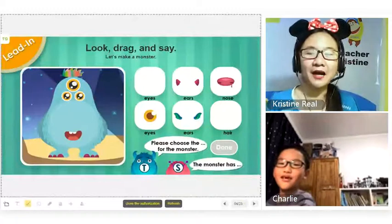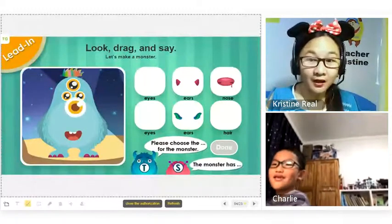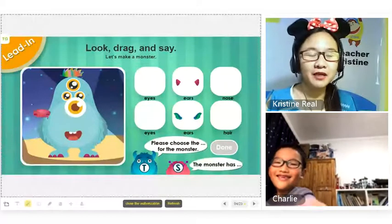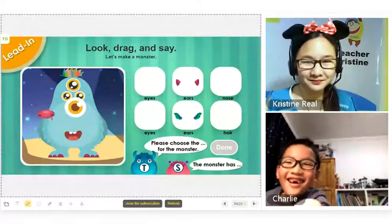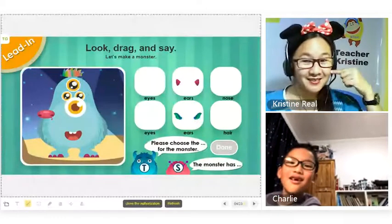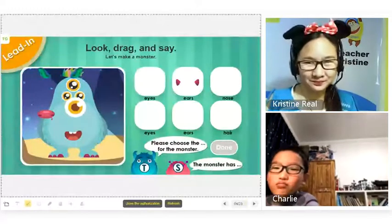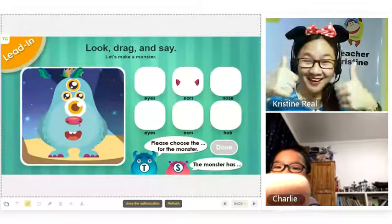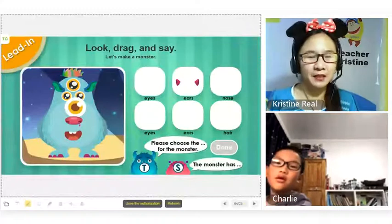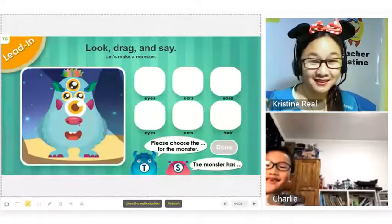That's beautiful hair. Wow. And how about the ears and the nose? Oh, no. Okay, how about the nose? You have it there. It's in here. Okay, place it at the center. Okay, and the ears. Oh, wow! That's very cute. This has 4 ears.